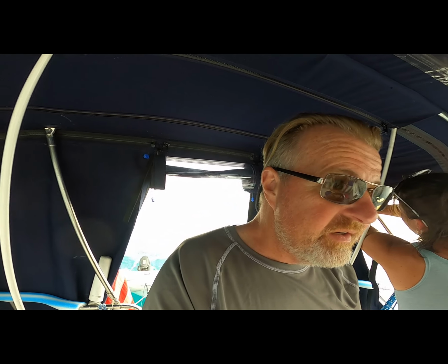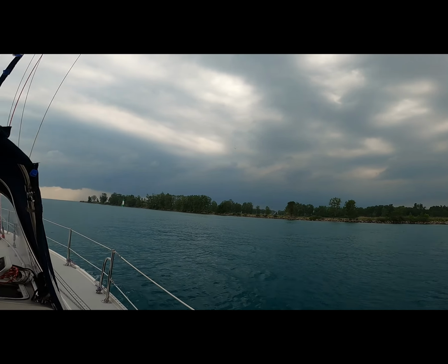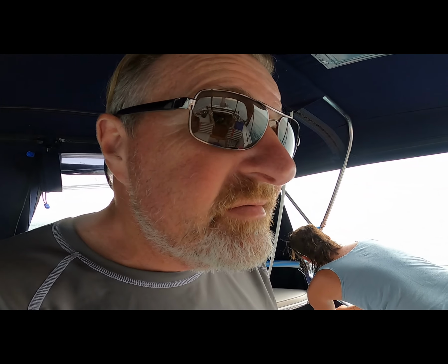So here we are coming into Lake St. Clair. It's a little storm coming in right when we got here. We're gonna go to Metro Beach. I mean, it's right here. So you kind of look over here. We're gonna lock down the camper top and just kind of motor through this, see what happens.